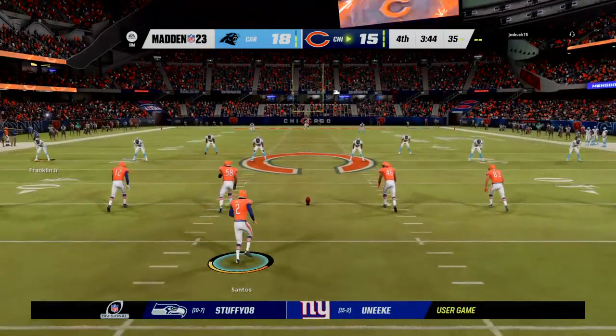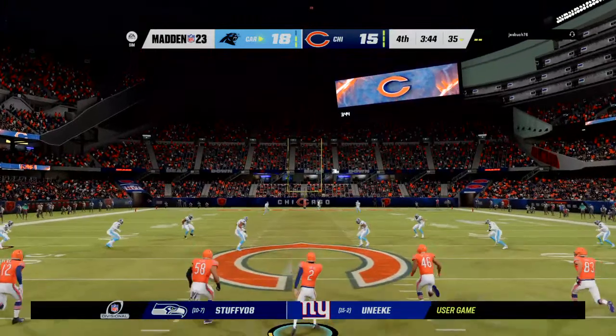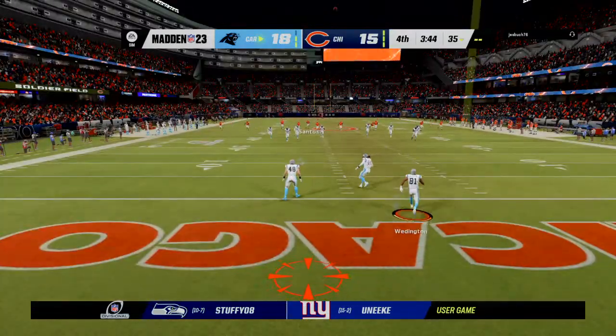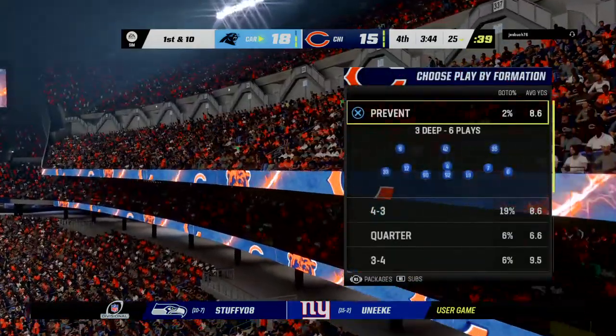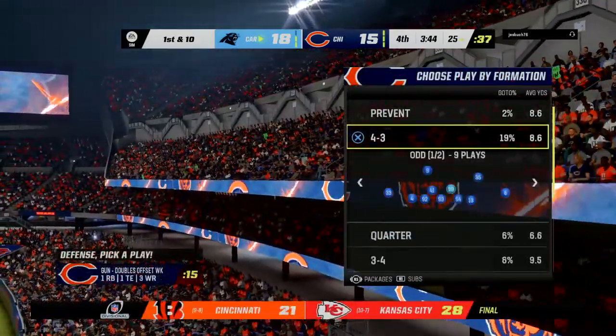Now after the touchdown, here's Santos to kick this one away. And that one will bounce out of the back of the end zone, so we will start here at the 25.